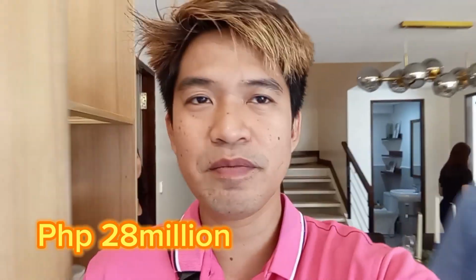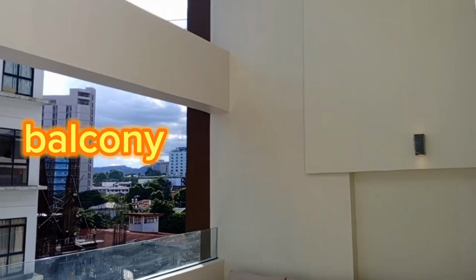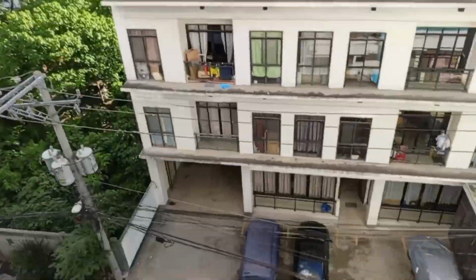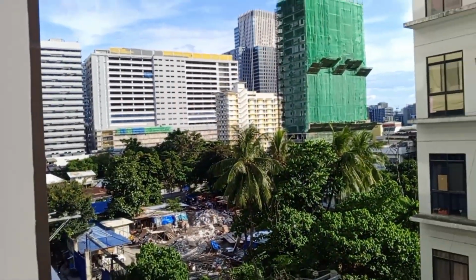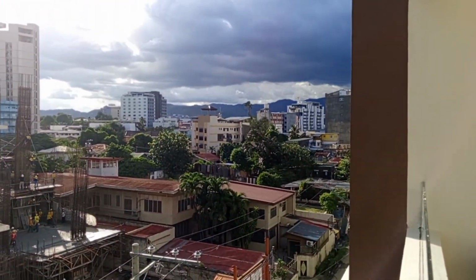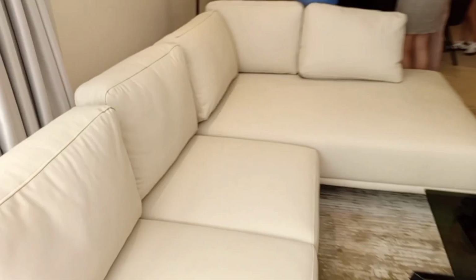So you can have this unit for a whopping 28 million pesos. That's the market price now, 2023. It has a balcony actually. Wow, it's a spacious balcony. Amazing. So that's the road, guys, leading to Salinas Drive. It's the bigger road here in Lahug. It's going to JY Square, and on that side, that's already Cebu IT Park. It's very close. It's a prime location. So definitely it's the place where you want to be.